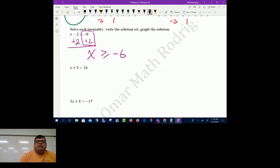Okay, now they're telling me graph the solution. So look, y'all, here's my number line. Guys, for the number line, again, you don't have to write a whole bunch of numbers here. The number that I'm really interested in, y'all, is -6. Second thing I'm going to do here, look, we got the little line, so fill it in. Okay, boom, it's filled in. Second thing is, look at my arrow. My arrow points to the right.